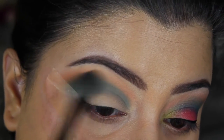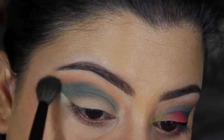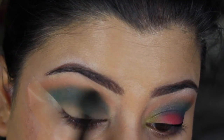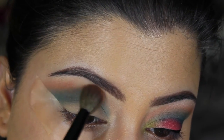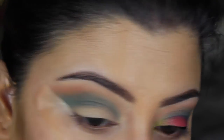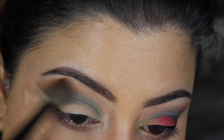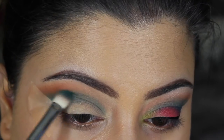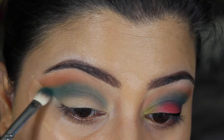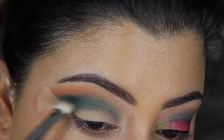You're going to see me going back and forth in between shades, blending the colors, because it's very important to blend out any harsh lines so that the colors blend into each other. After blending, it seems like the shades keep blending away a little bit, so I went back in with the orange shade to touch it up so that it's not so faded. And then I went back into the blue and intensified it a little bit more, also blending in between.